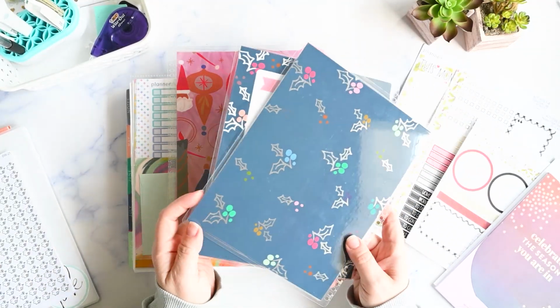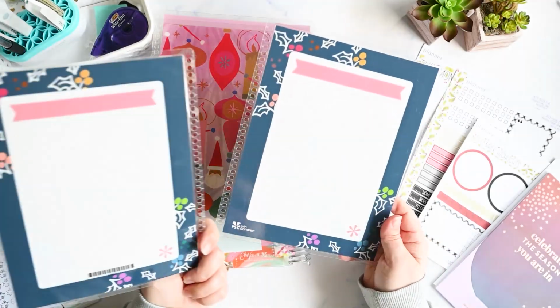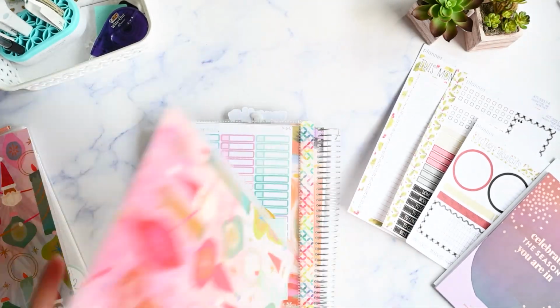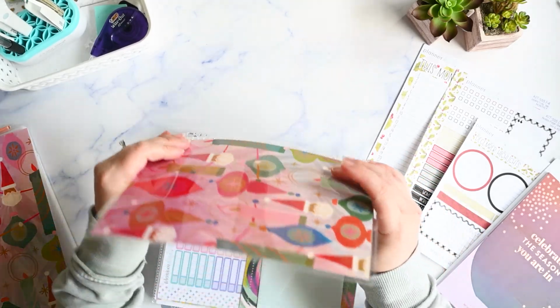This is like my vibe when it comes to Christmas colors. I love the bright colors. Look how cute it is on the inside. So cute. But we're gonna use this new one because it's new and I haven't gotten to use it yet. So let me get this on here.